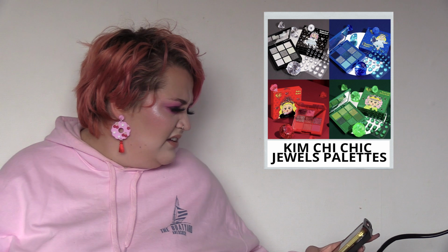I think out of all of them, the black and white one might actually be all shimmers and glitters. But the blue, the red, and the green have all got some mattes in. I think I'd probably be most likely to purchase the red one. But we'll see how I feel once my spending money is over.